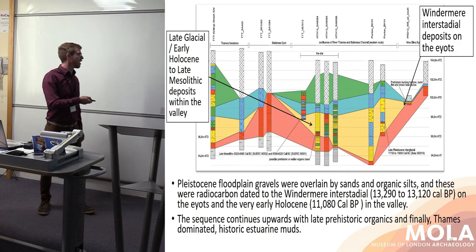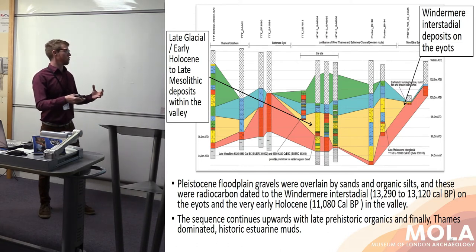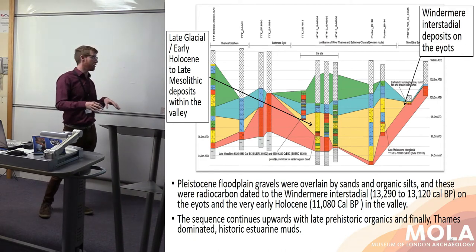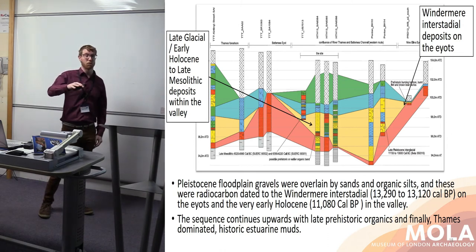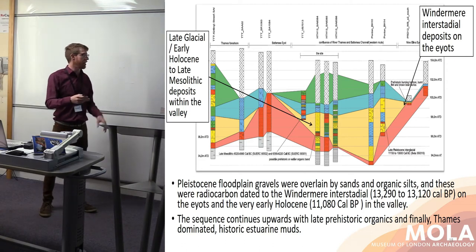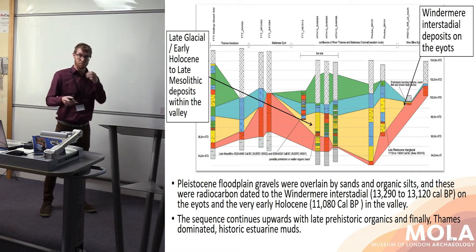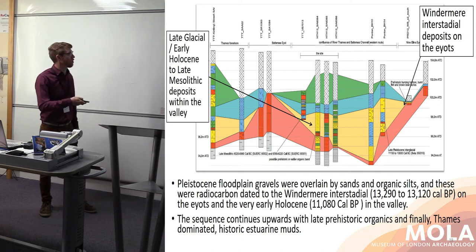we knew when looking at these sediments, the organic silts and other deposits infilling the channel areas, they were radiocarbon dated to the Windermere interstadial on top of some of the eyots, and then we had late glacial, late Mesolithic dates infilling some of the lower channel areas. The sequence then filled up with more prehistoric sediments and Thames-dominated estuarine muds from a more historic date.